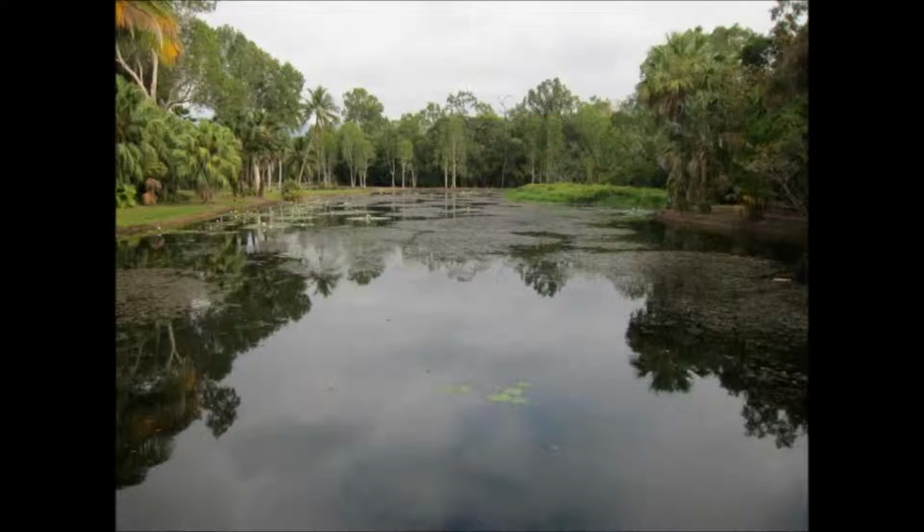Here, the coconuts can fall safely into the water, as they would naturally do along the coast of tropical regions of the world. Coconuts can float for several months and then germinate when washed ashore. This has enabled the coconut palm to be widely distributed throughout the world.